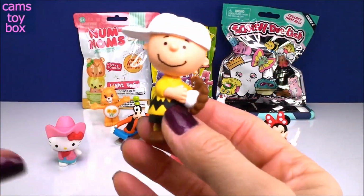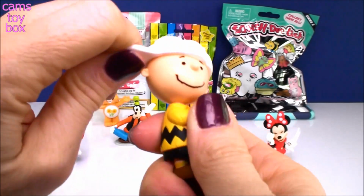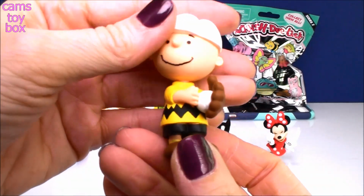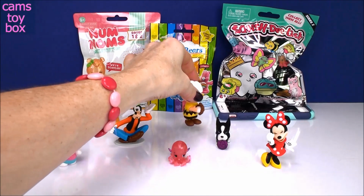Oh, and we got Charlie Brown. How cool is he? I love it. He's got his baseball mitt and his baseball. He's got his cap on. I don't think it comes off. No, it stays on there. Oh, I love Charlie Brown. That is so cool. He's in his classic yellow and black shirt, of course. That's another big one too, right?